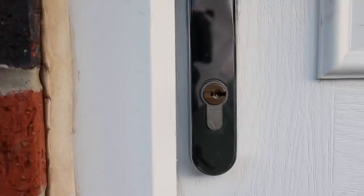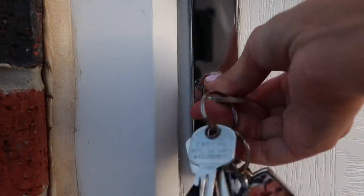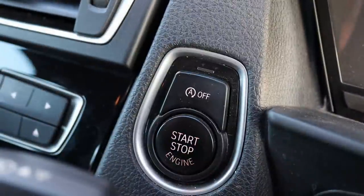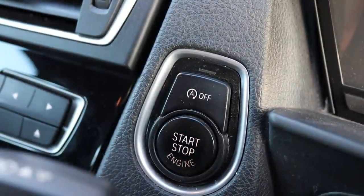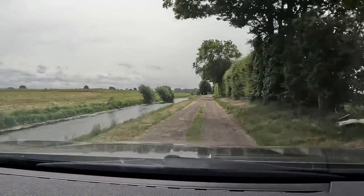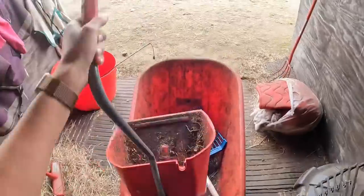So I'm going to finish this and then we're going to head down to the yard. So I've just arrived at the yard and my first job is to muck out Smokey's stable because he was in here the other day for a few hours because he has to have breaks from the grass. So I'm going to muck this out before I fetch him up to ride.